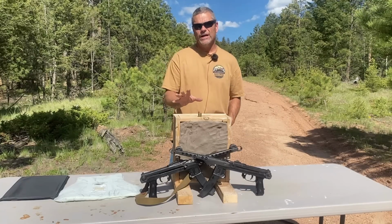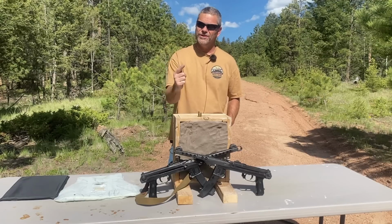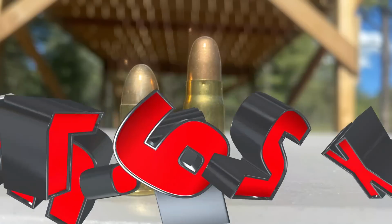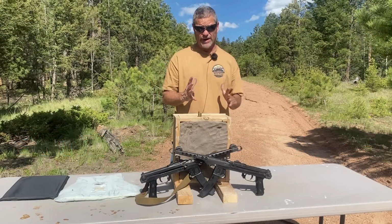So you guys asked a while ago if we could do a comparison between 9mm and 7.62x25. Well, here it is today, folks. This is what we're gonna do. We got these two rounds here, as you can see in this picture, the 7.62x25. It's a little longer round, and it is a hotter round too as well.